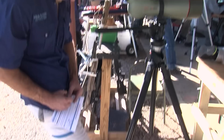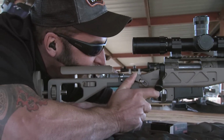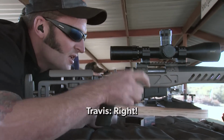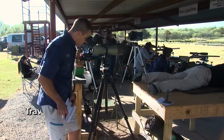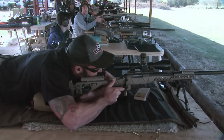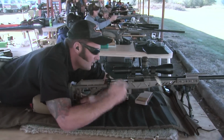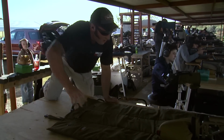Hit! Right. You say left? Just to the right. To the right. Skip that one. Roger. Hit, good job. Is that a 7? Yes, sir. I'll take it. 7 out of 10 for the Hogs.